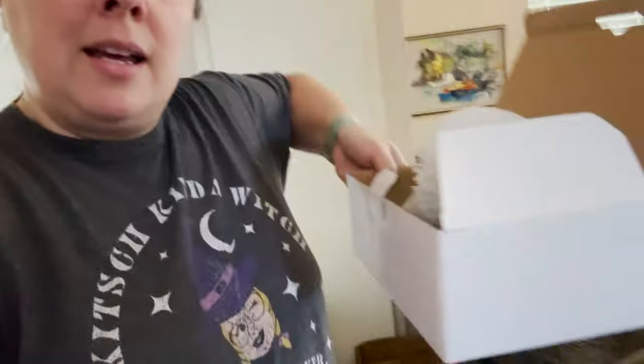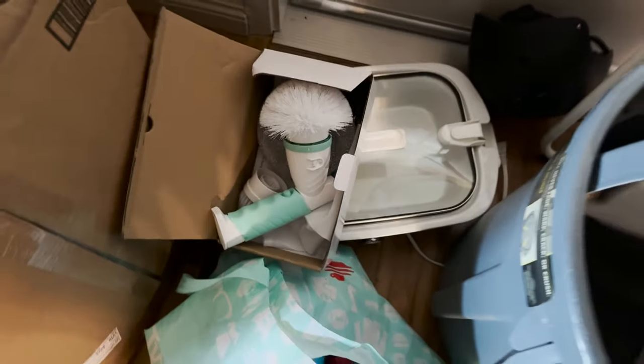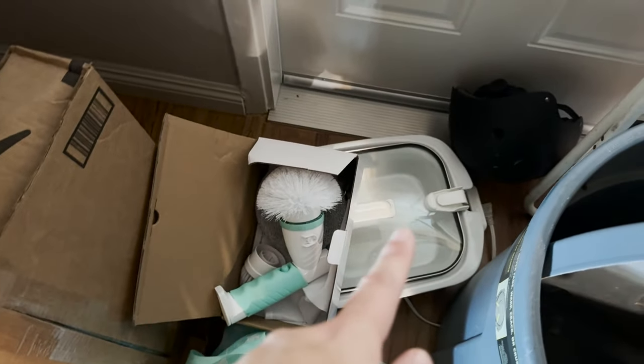So let's get the rest of this stuff put away. Here's the cleaning little doodad. So this goes in the garage. And this is what I do when something needs to go in the garage. I go like that. That casserole needs to go in the garage.